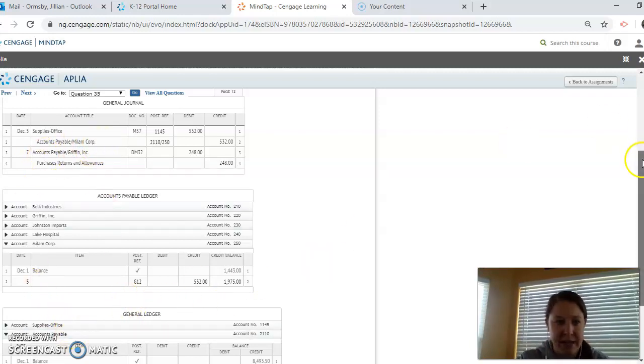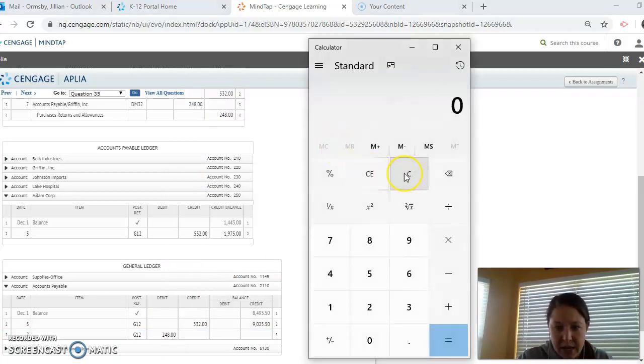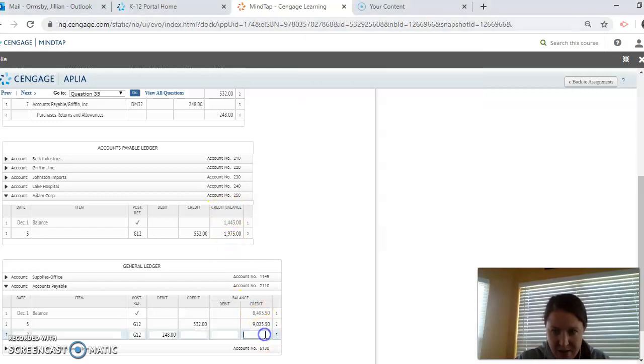We're dealing with accounts payable again. So the date here for accounts payable is the 7th from page G12. We are debiting $248. We need our calculator again. So the balance previously was $9,025.50. Credit balance with a debit means we subtract. So minus 248 equals $8,777.50. And we put 2110 at the top.